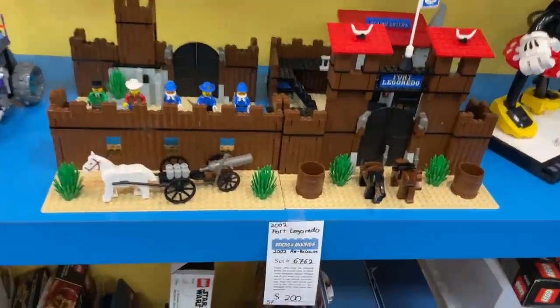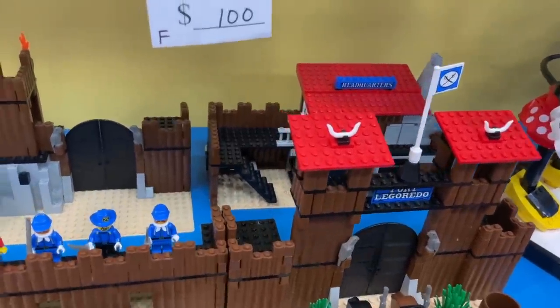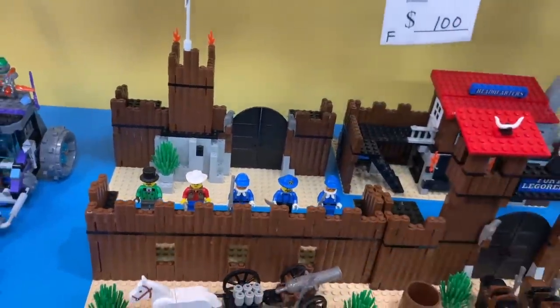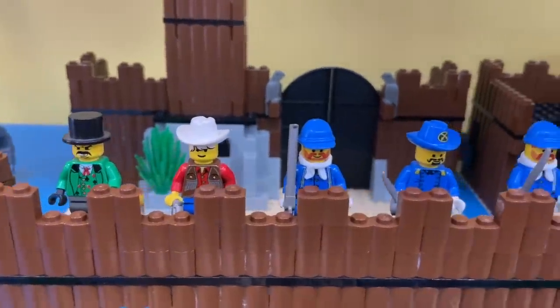Oh, and then y'all check this one out. They have Fort Legoredo here from 2002. I would love to have something like this in our Lego city, a whole Western cowboy village. Look at these minifigs here. You don't see anything like this anymore.